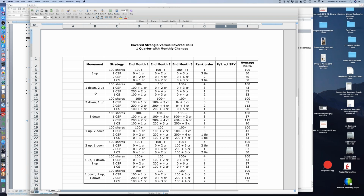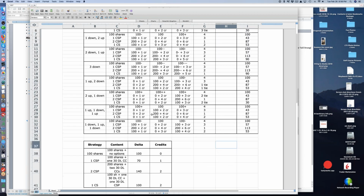But then what happens is when you start doing more down months, like let's say when you go 2 down and 1 up or 3 down and 1 up, when you go through this, I concluded that the covered strangle, in fact, was number 1, and the 2 covered calls was number 2. And we don't have time to go through all of the pluses and minuses, but it makes sense because we're starting with a lower delta with the covered strangles. We've got some coverage to the downside, and so when you're going up, the 2 covered calls wins, and when you're going down, the covered strangle wins. And when you start getting into a more neutral position, you start getting into some ties, and some of these down here where you've got up, down, the 2 covered calls tends to win.